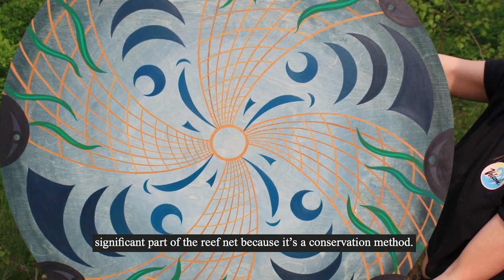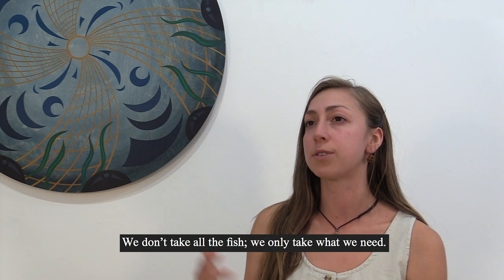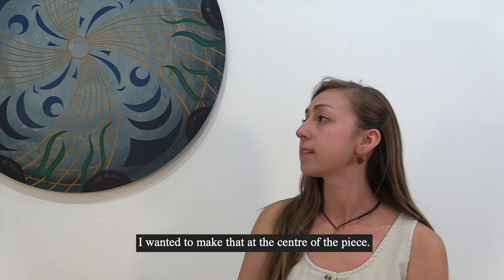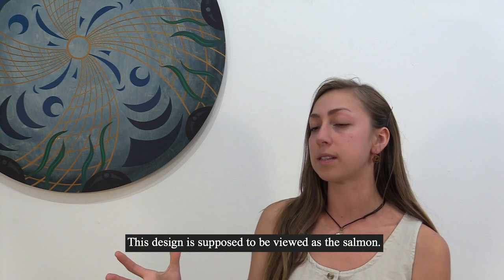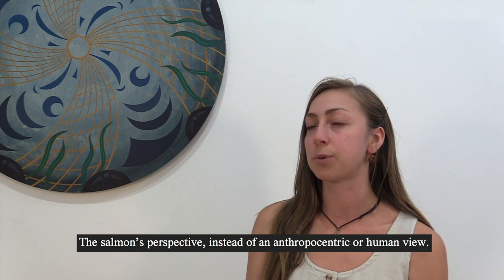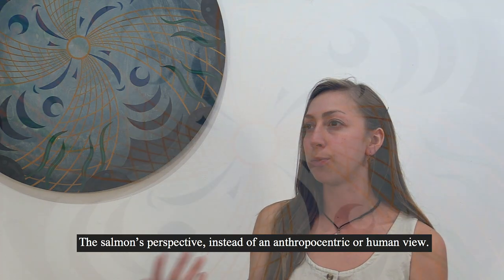So in the middle of my piece is the escapement hole. And that is the most significant part of the reef net because it's a conservation method. We don't take all the fish, we only take what we need. So I wanted to make that the center of the piece. And you can see the salmon going towards the hole because this design is supposed to be viewed as the salmon's perspective, instead of an anthropocentric or human view.